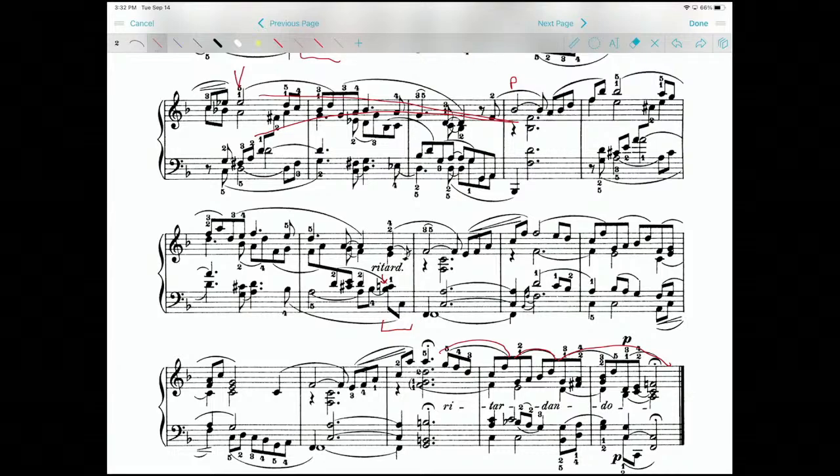Nevertheless, I think there's a way of doing it. If you go same as before, don't accentuate the last notes of these phrases. It's the before last one. Same thing here. Die off here. No accent there. Go to the B flat. And now we're slowing down, so if you do that, it will sound like a separate phrase.